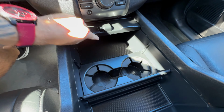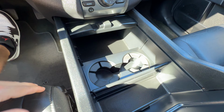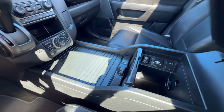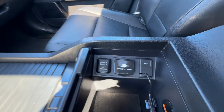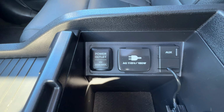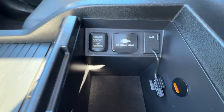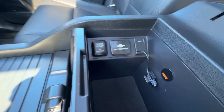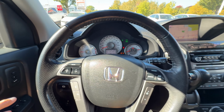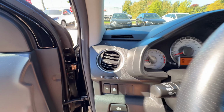Up front here, look at all the storage we've got. Plenty of room for all sorts of cool stuff. And then in our center armrest, we have a regular home outlet, 115 watt home outlet, 150 watt home outlet, auxiliary input, USB port, all there for 2014 with 140,000 kilometers.